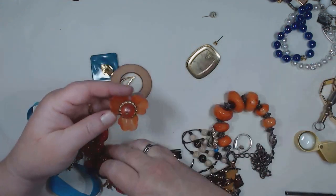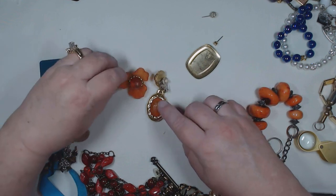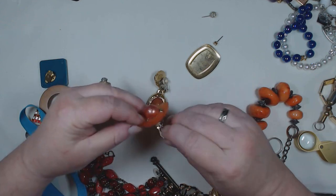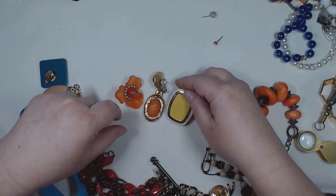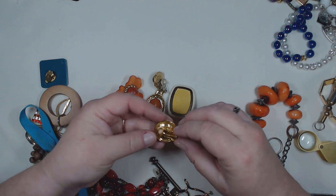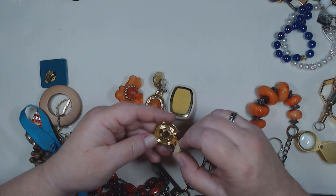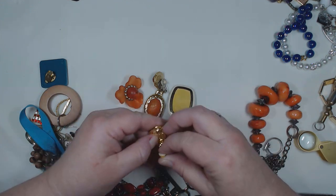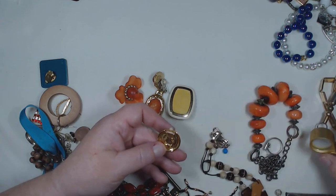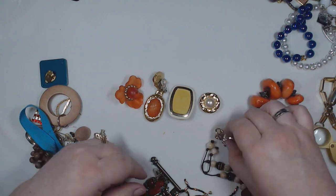All right, so we have these two. This one's kind of an older style, and boy, it has seen better days. This one is destroyed. That would go nice in an earring lot. So would this one. This is heavy. I would have expected Monet or Napier on this one. Is that anything? You know, when you want something so badly to be signed, no. But, okay, this is a great one. That'll go on an earring lot for sure.